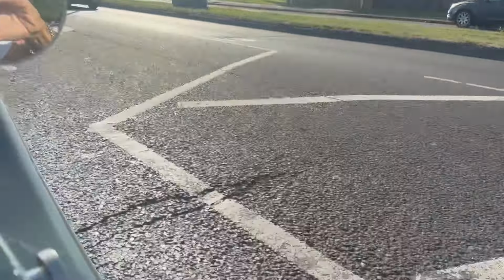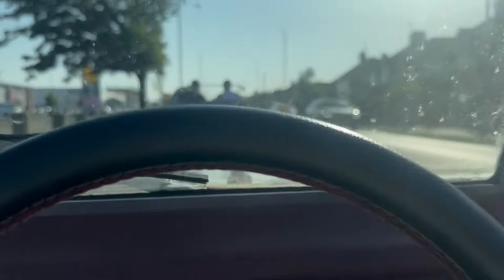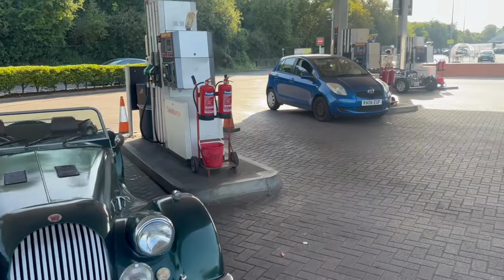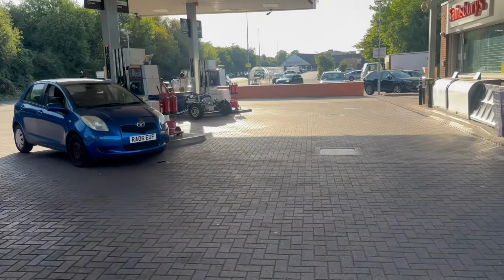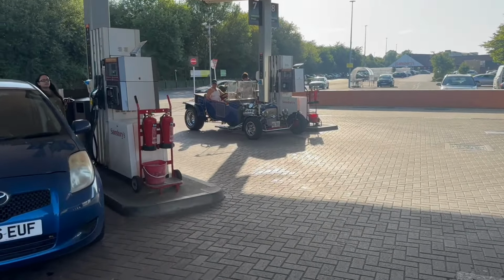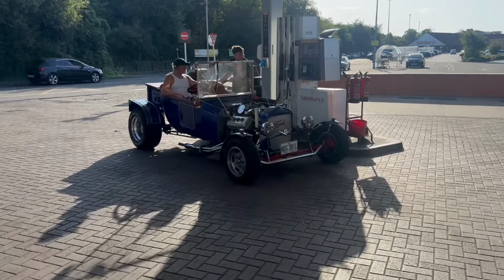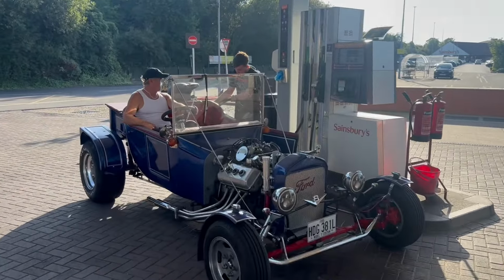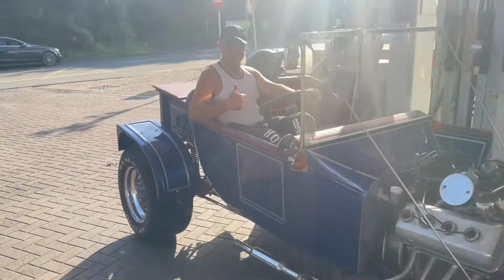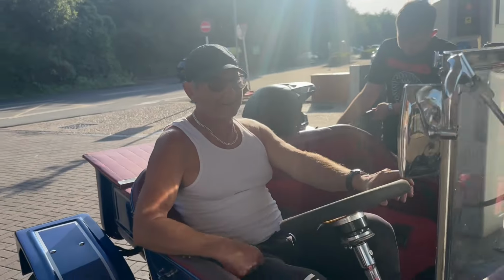Here we go. Driving with classics, you're prone to break down or have a few issues. So before we have the fueling issue, we are both at the petrol station, just fueling both cars up. As you can see, David there on the pump. You alright, Dad? Where are we going today? Secret.